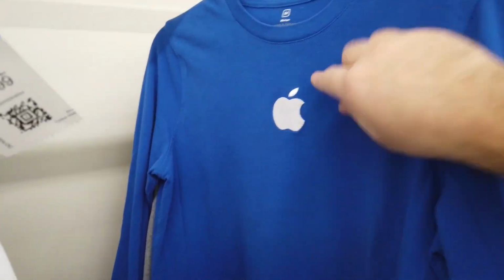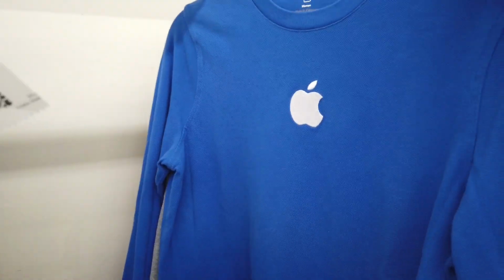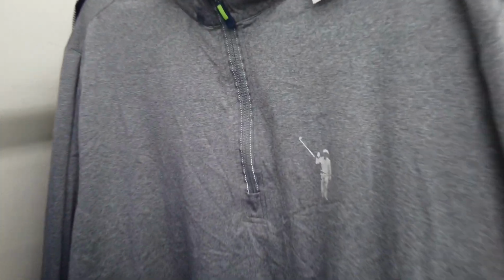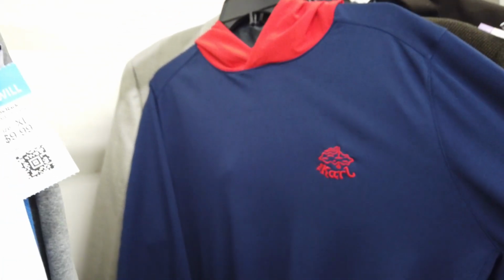This is an Apple employee shirt, and this one is all embroidered in the middle. I haven't found one like that before. William Murray. This is a great golf brand. It's a quarter zip. I'll show you guys the tag here, and you can usually see it because of this plaid. This is a Zero Restrictions golf hoodie. I'm not sure what the Carl is, but I'm gonna guess it's probably a pretty nice golf course.